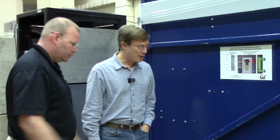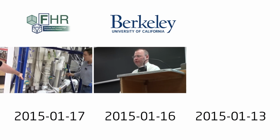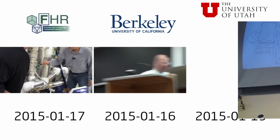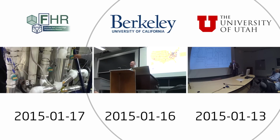In January 2015, Kirk Sorensen of Flibe Energy toured UC Berkeley's compact integral effects test for pebble and molten salt fueled reactors. Kirk also presented at UC Berkeley. We're going to talk mostly about the chemical processing and a little bit about the power conversion system as well. And the University of Utah. The chemical processing of this reactor. Those two presentations are combined in this video.